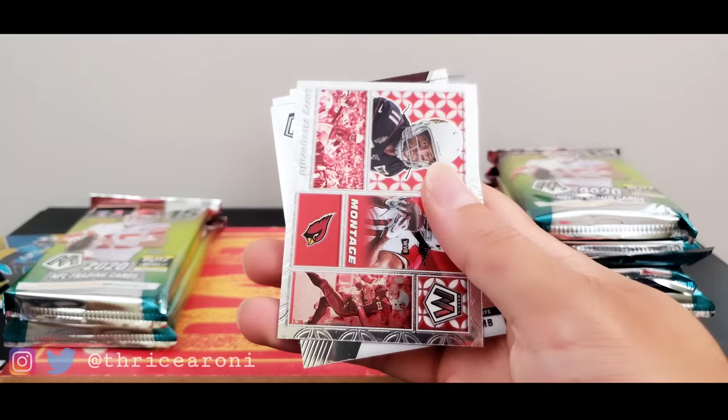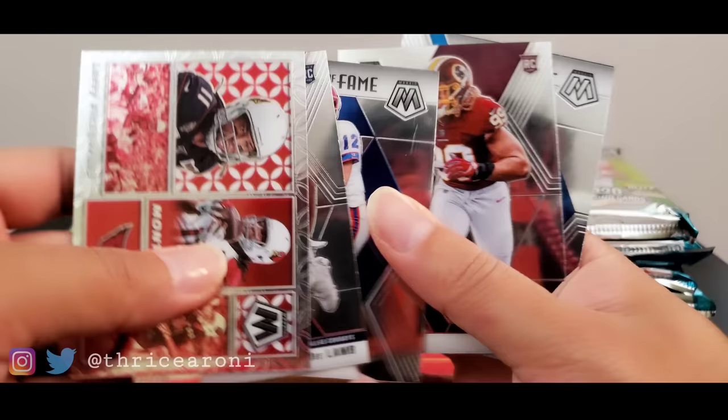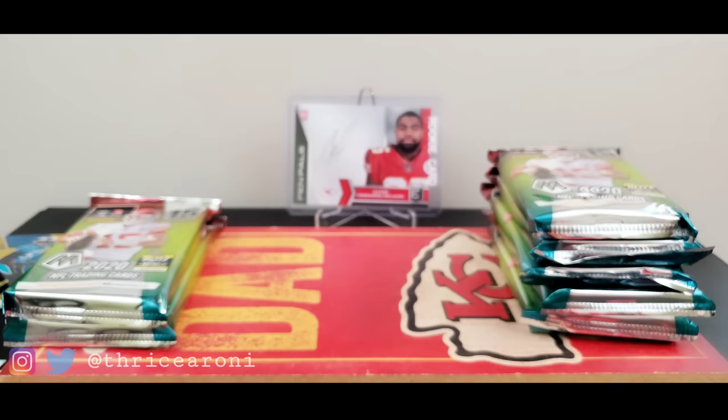Larry Fitzgerald. We have a CeeDee Lamb. I think that looks kind of cool. What is that? I don't know what that is. CeeDee Lamb. Jim Kelly. Chase Young rookie. I'll get all the rookies separated out. Kenny Golladay. I just want to make sure you guys can enjoy looking at some of these cards here.